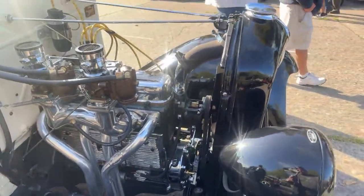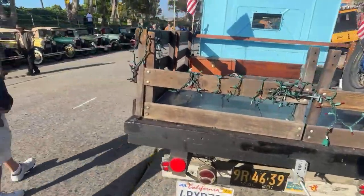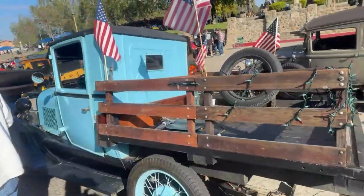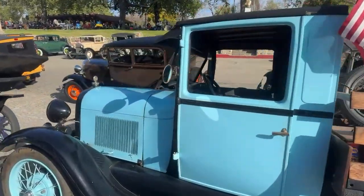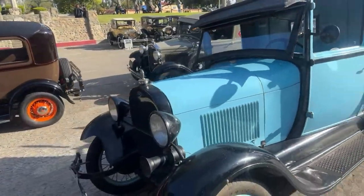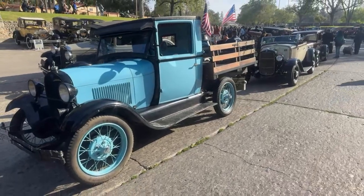Yeah, they did the overhead valve conversion, which is very popular. Speed equipment edition. So this looks, could be mistaken. No, that's a Ford. It's a 28 or 29 Ford pickup.